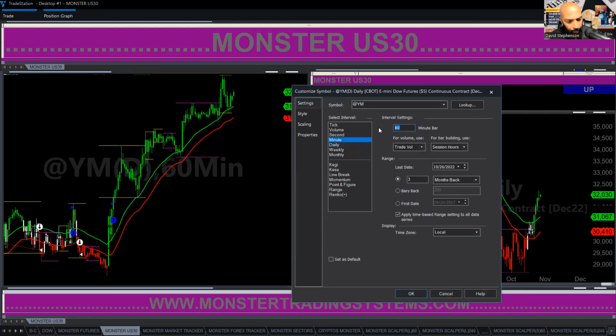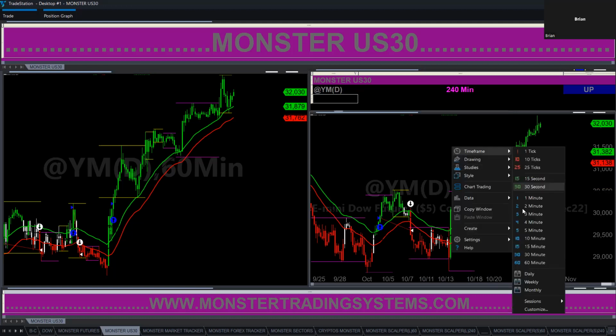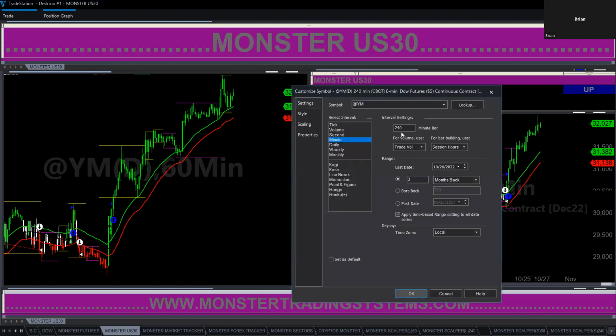I still trade Forex, but I do this as well. I'm only on a micro lot. So that little distance from 348 to where it's at now, on that micro lot, I'm at like $600.